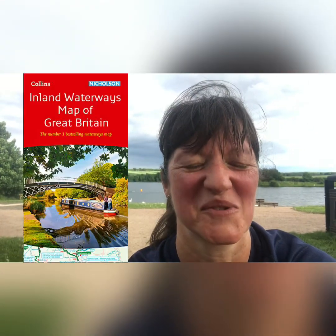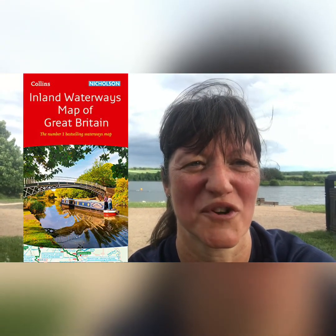So to plan our route from Venetian Marina on the Middlewich branch of the Shropshire Union Canal to Tinsley Marina in Sheffield, we bought a Nicholson Canal and Waterways map and used the route planner available on the River and Canal Rescue website. That route planner said the quickest route for us to go would be down the Trent Mersey Canal and then across to Nottingham and up to Sheffield that way.